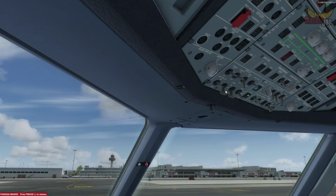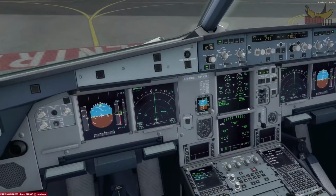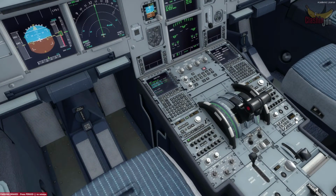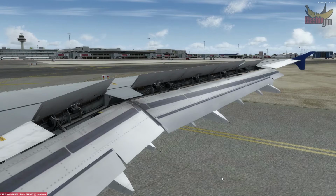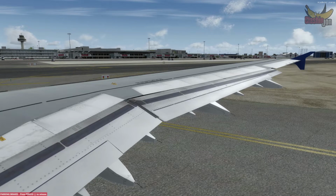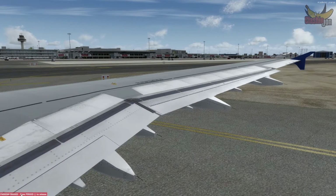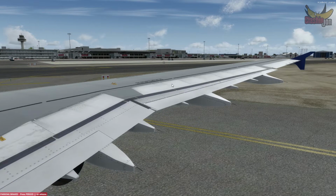Alright, lights off. APU is available. Probes off. TCAS off. Whatever, it is already off. Flaps up. Wing view as always. Yeah, welcome to Palma. Wasn't bad while we're here.